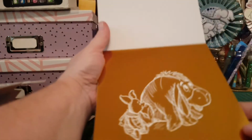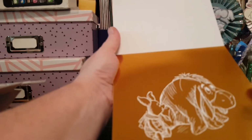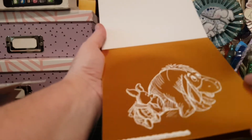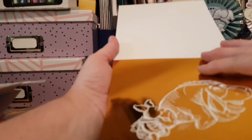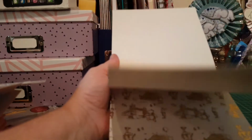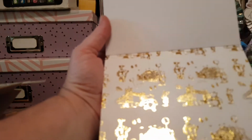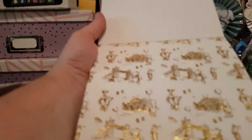Then we have Eeyore and Piglet. Eeyore is my youngest daughter's favourite, and Piglet is my eldest daughter's favourite. I like Tigger. Well, I love Tigger. We also have Tigger, Winnie the Pooh, Piglet, as you can see.